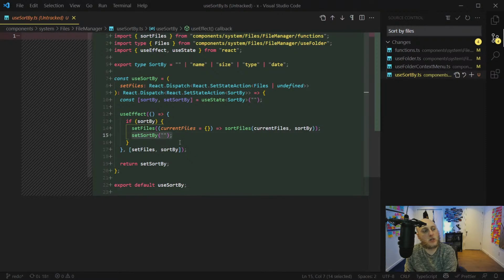I think this might change long term because I want to be able to have reversals. But yeah, the hook is pretty simple. So it stores the sort state. When you trigger a change, it monitors the change. If sort by is set, then it updates the files and then it clears it out. I don't get why the clearing out piece needs to happen. Oh, I do recall now. So if you click sort by name and then you click sort by name again, it wouldn't do anything the second time. That was where I wanted it to do the reverse.